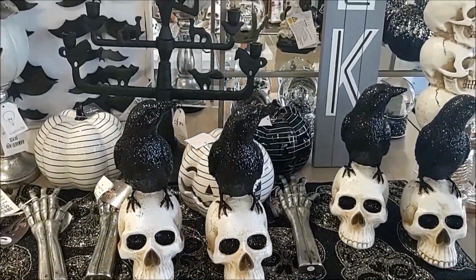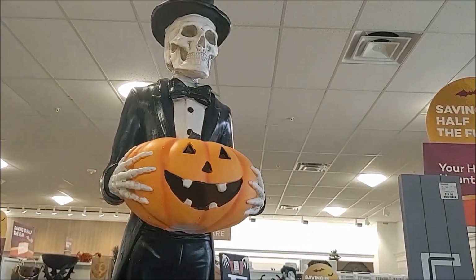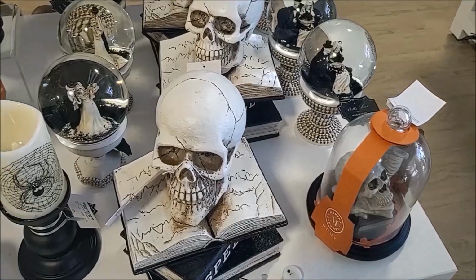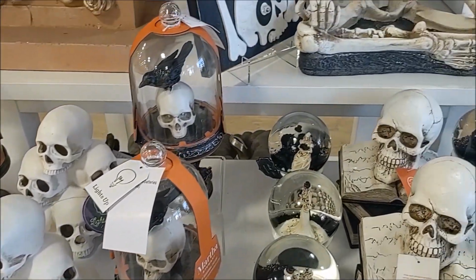Immediately to the right was the bulk of their Halloween decor, where I was greeted by this fine fellow. I gotta hand it to them, I was already liking what I was seeing. And believe me, there were plenty of skulls and skeletons to be found.